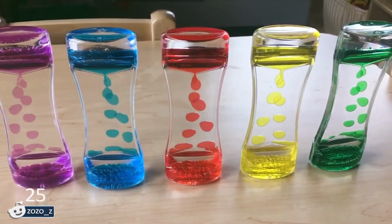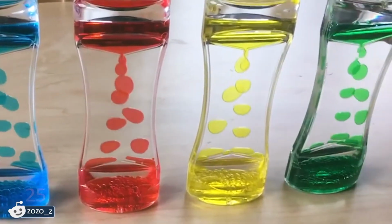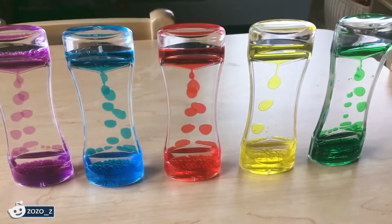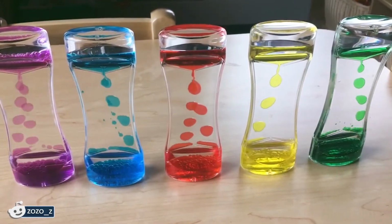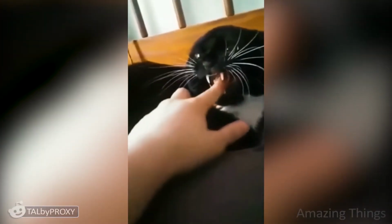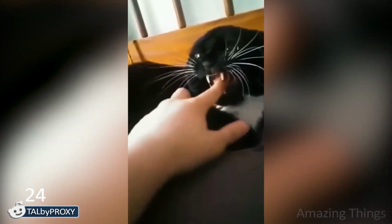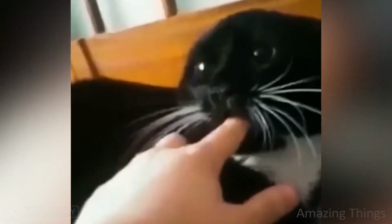Hypnotizing. What is that thing? Some kind of a pacifier for the broken nerves of an adult? It does bring comfort and calmness when you're watching it for some time. Beautiful in all shades. Who trains whom? That's amusing. Cats often look as if they tame us, not vice versa. As if we owe them something.